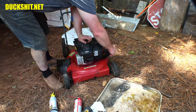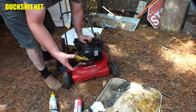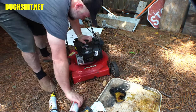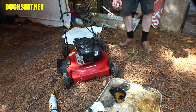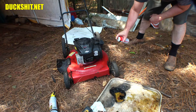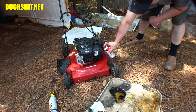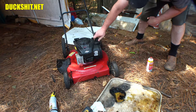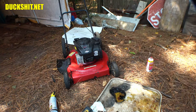All right, let's pull this air cleaner out because I'm sure it's full of oil. Not only was I right, but it's obliterated. Some of the gunk out of there. Prime it a little bit, right? Let's give it a pull and see if she starts. I doubt it, but you never know, right?